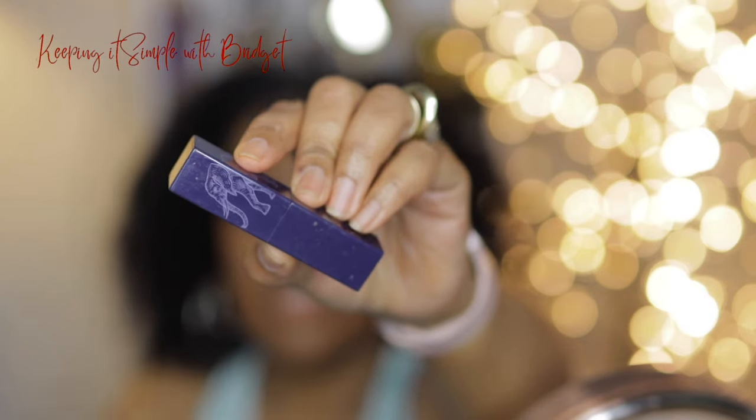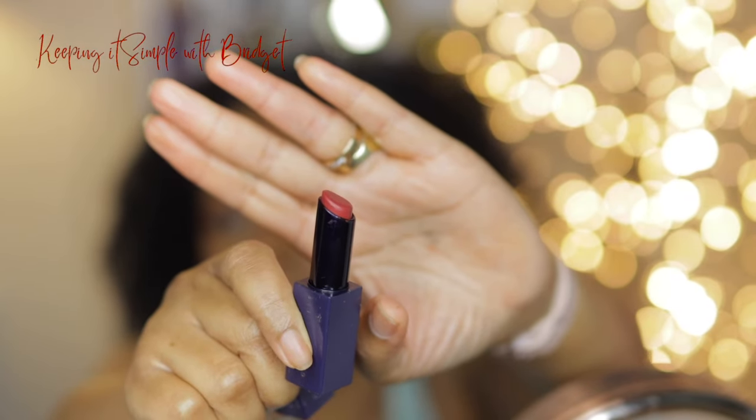All right, so next up, I'm gonna go ahead and apply my lipstick. I'm gonna use this Lip Veil lipstick by Chantecaille. This is it. This is the color.